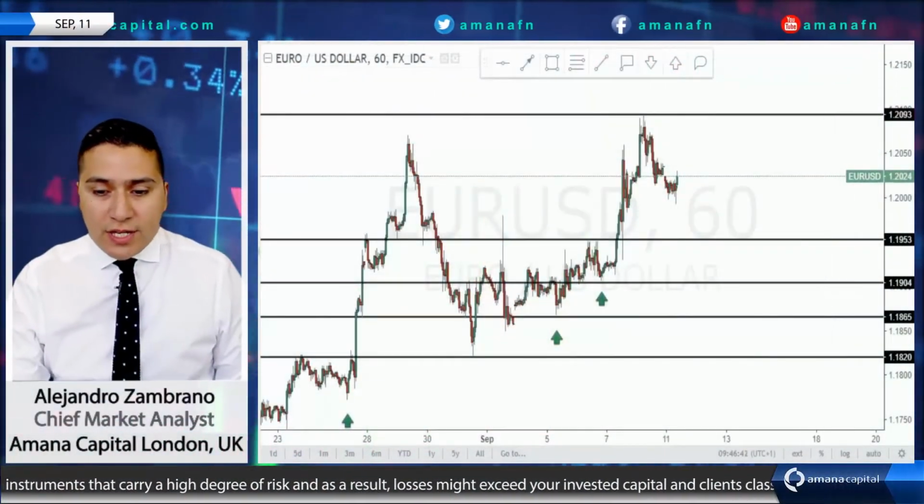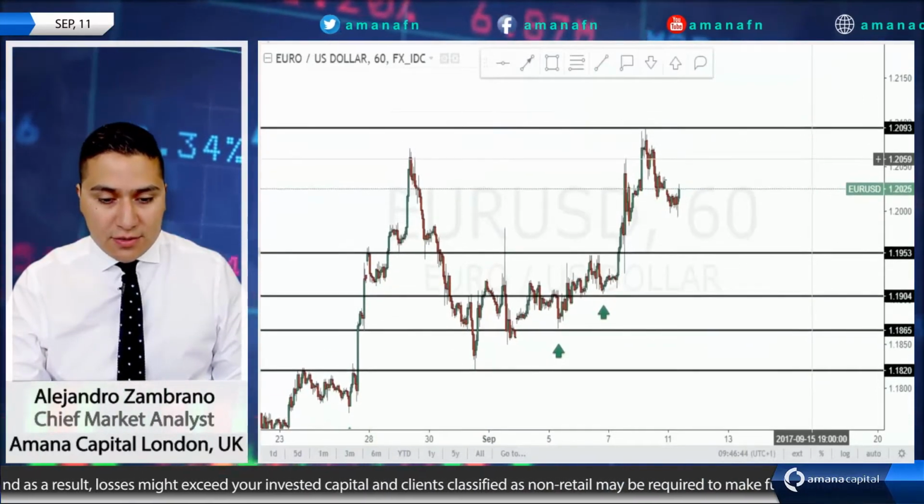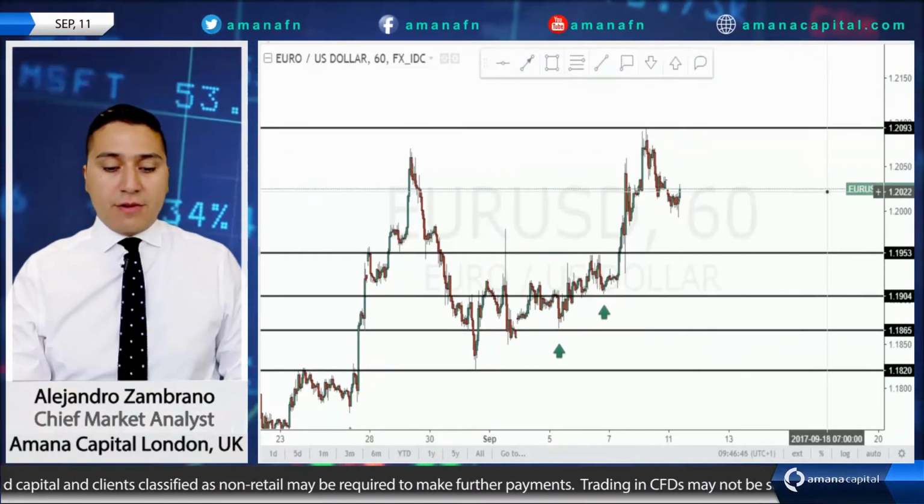In today's update, we're going to take a look at the main currency pairs, and provide you with a quick update on the trend of these markets and which levels to watch. Let's begin with the Euro versus the USD. You're looking at a 1 hour chart here right now.